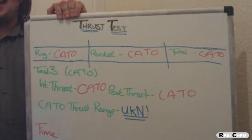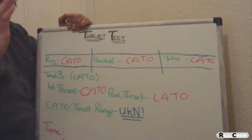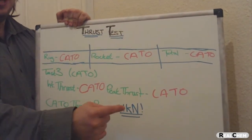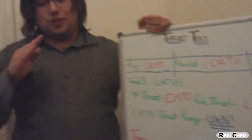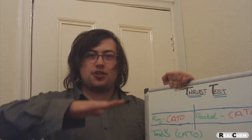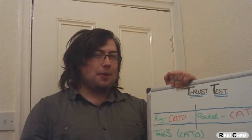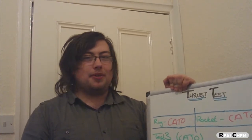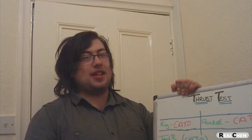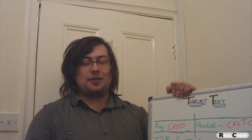Right, test 3 was a fail. Again. In fact, this time, I've actually put CATO on all of them because it was just one hell of a CATO. When we saw this frame by frame, we couldn't see what the scales were saying. It was just a red dot in the middle. It was moving that fast. The power was immense. We've got about 6 or 7 layers of tape on this one just to stop it, but not even that held the pressure from this blowing. And for those of you who will suggest kitty litter, I don't have any.